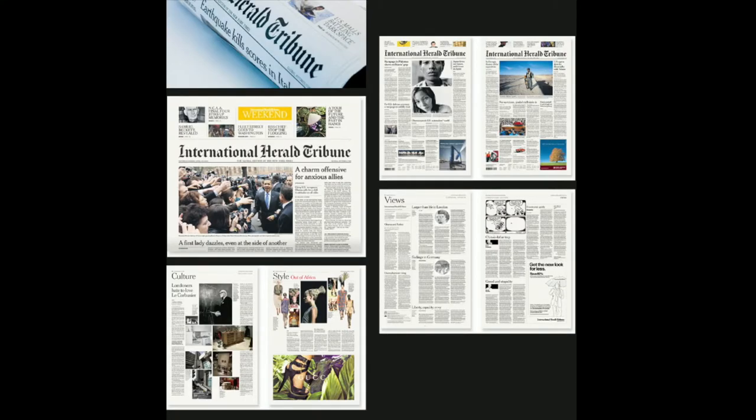And this is the International Herald Tribune, which was redesigned with all of the New York Times. It was not in Cheltenham before. It was in a whole different world. So this sort of brought it closer into the Times family and still kept it looking like a European newspaper.